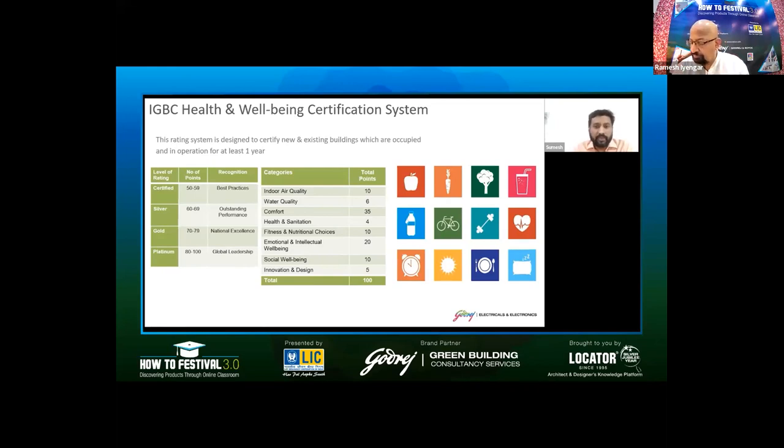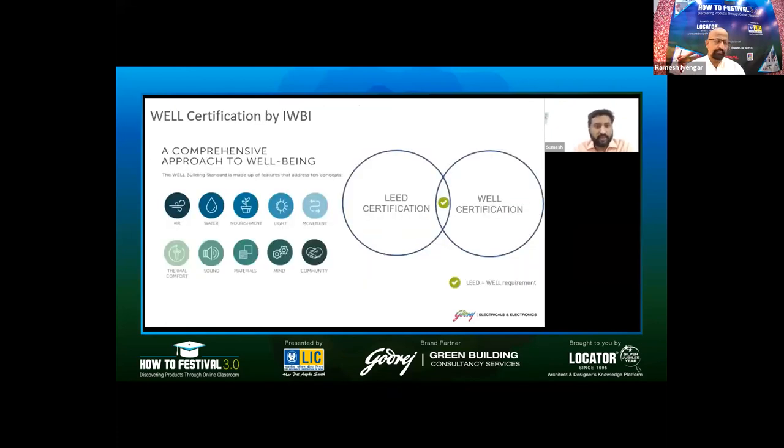Ergonomics is another important part of the comfort criteria. Health and sanitation, fitness and nutritional choices, even the kind of food served within the premises, come under the ambit of the certification program, in terms of what kind of nutritional choices you are providing to people. Then there is emotional and intellectual well-being, wherein a certified building has signages to educate people, and runs programs wherein people come and do training on emotional and intellectual well-being. And finally, a section on social well-being. That's how these 100 points are segregated under these various categories.